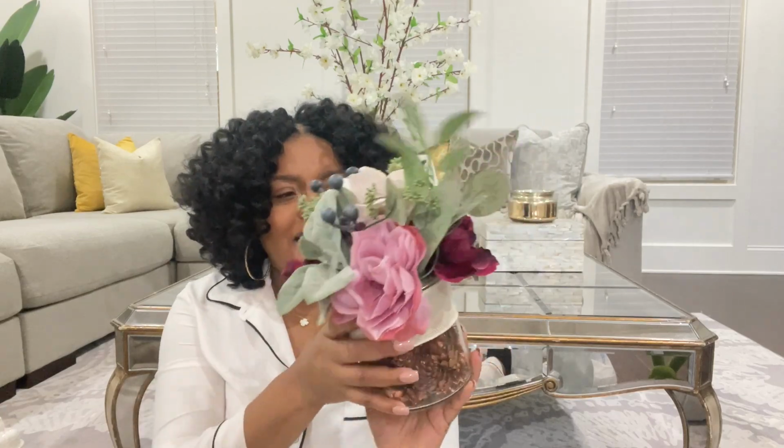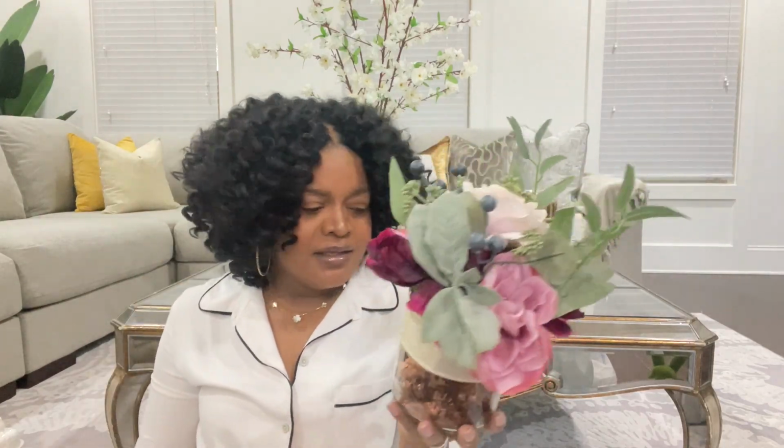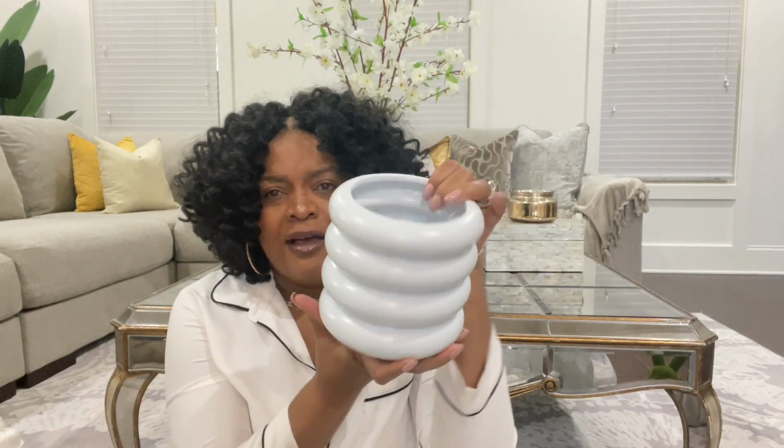But what I did is I said, you know what? I need a white vase for it. And I would prefer not pulling them out and placing them in a white vase. So this is going to lead me into the items that are not from Goodwill. I went to Burlington, was just browsing around and saw this vase. I'm looking at it and I'm like, maybe it will, maybe it won't. I'm not sure if it will be able to slide right in. I paid $8.99 for this vase at Burlington.